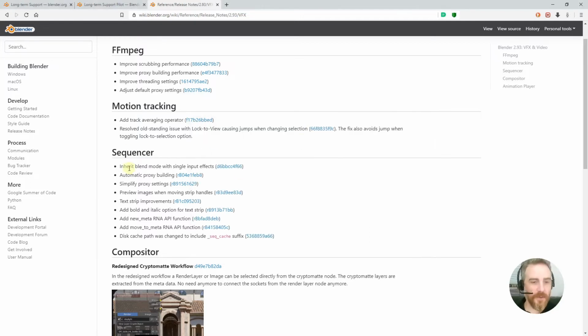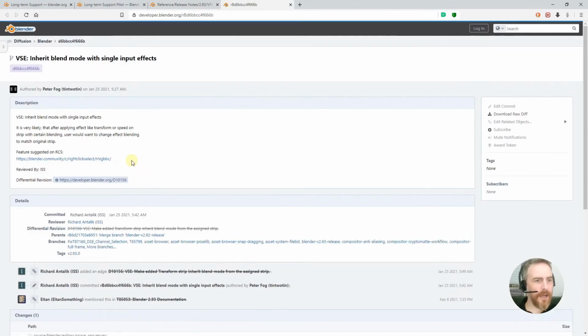Okay, so let's check out some of these other ones. I haven't looked into these. So, inherit blend mode with single input effects. I'm just going to pull this up in another tab. Video sequence editor, inherit. It is very likely that after applying effects like transform or speed on a strip with certain blending, the user would want to change the effect blending to match the original strip. Okay, I don't entirely know what that means.